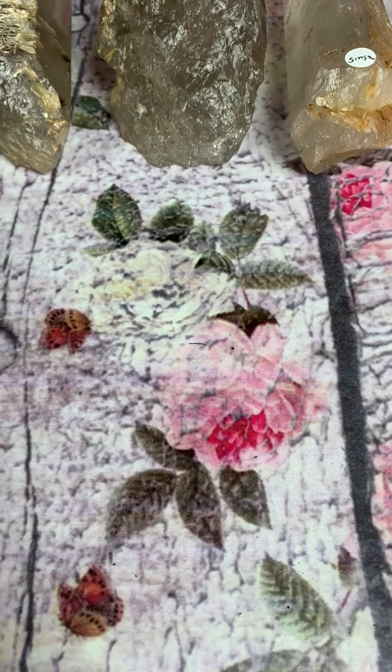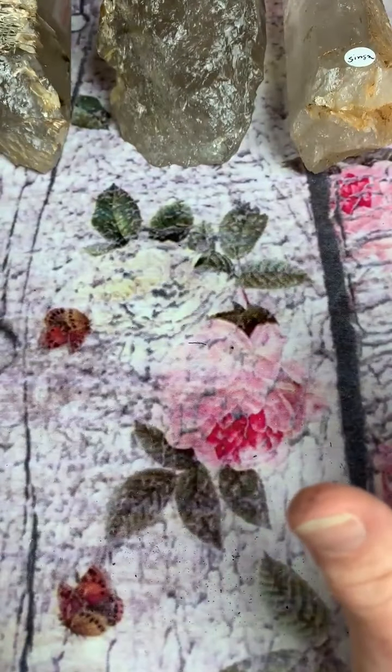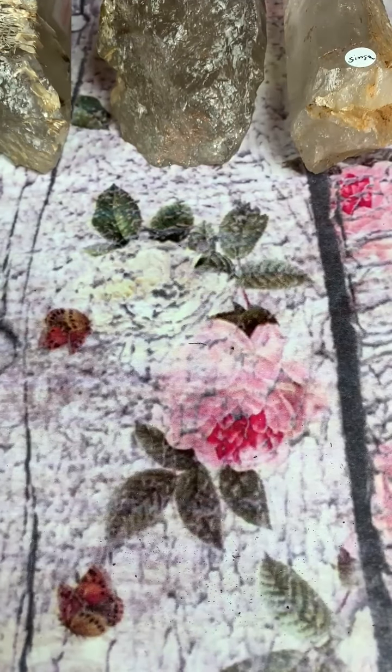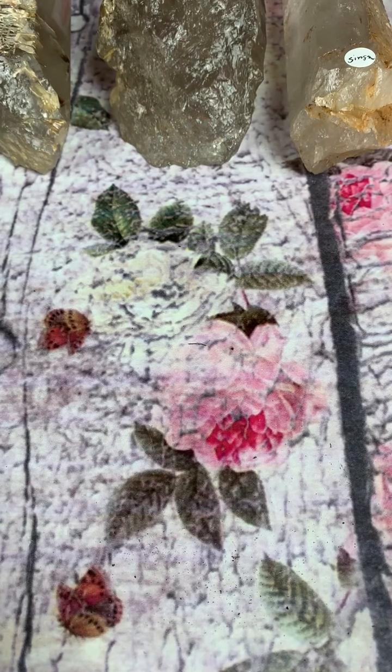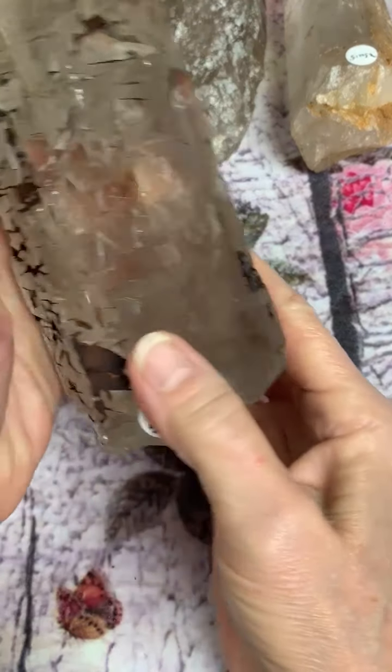This one is the last of my new ones. This one that I just showed you, the clear one, is the last that you've not seen before. And then I have 1, 2, 3, 4, 5, 6 left that I have shown before. These are from two different previous groups, actually.